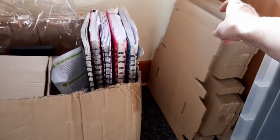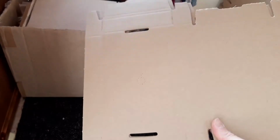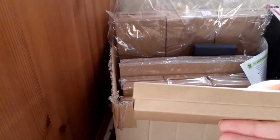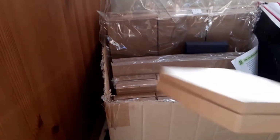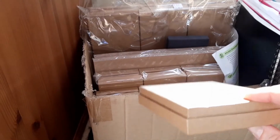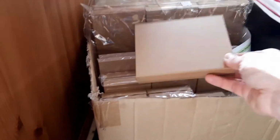Package my sterling silver and fine silver in boxes just to make it a little bit better. I will show you packaging at some point. And then under here, so that's a made up box. Under here are all of my jewellery boxes. I am thinking of changing my jewellery boxes to a different colour, which I will talk more about in my next vlog.